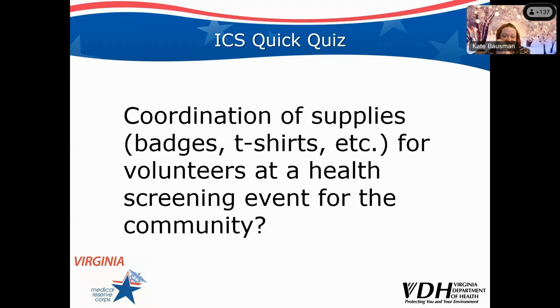Yeah, you could go both ways with it. It really depends on the size of the event. It also depends on how many other groups you're working with. I'm an ICS purist. I like to say that with ICS I can use it for anything. I'll squeeze an operations section chief somewhere, and I'm going to find somebody, that logistics person, that's going to get me something. If you're looking at this coordination of supplies, somebody had to get the badges, t-shirts, etc. There, so that had to be coordinated. It's for volunteers at a health screening event, so there's other stuff going on there.